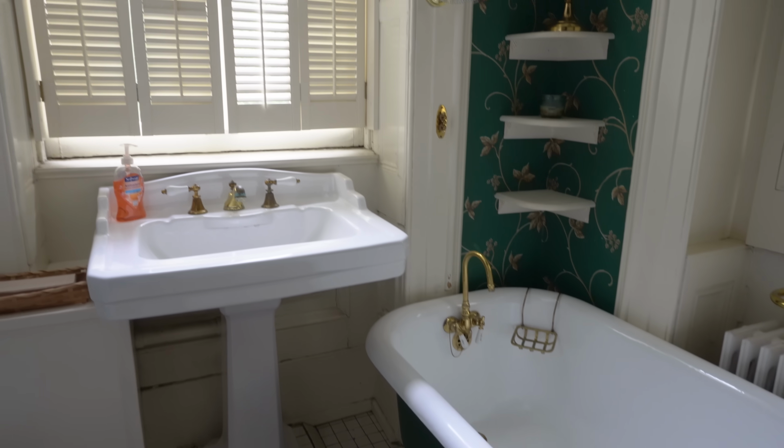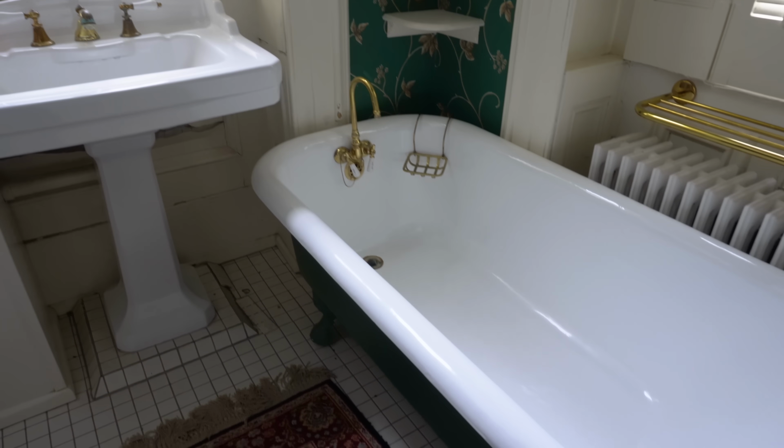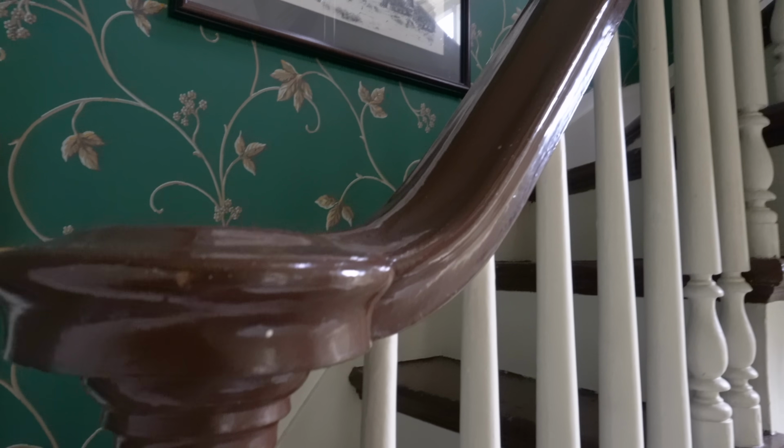Now we are going to see the part of the home that I've been most excited to show you all. So let's cut back into the stair landing and pivot into this bathroom. So we can just take a quick look at some of the things in here, such as the clawfoot tub and the pedestal sink, and then we're going to follow the staircase up.